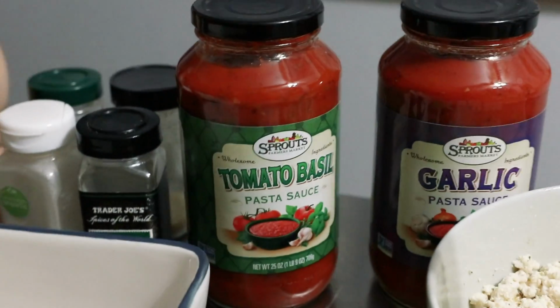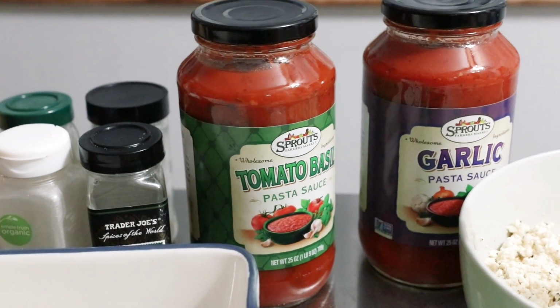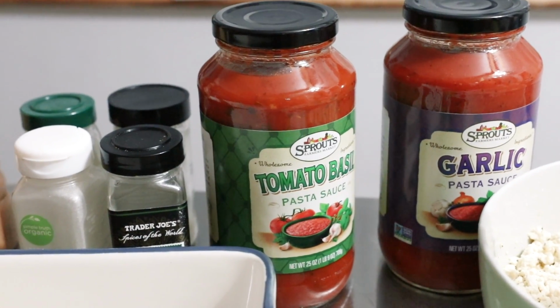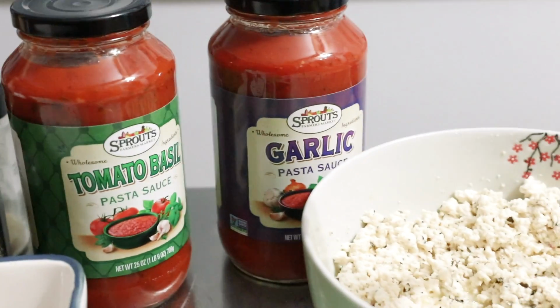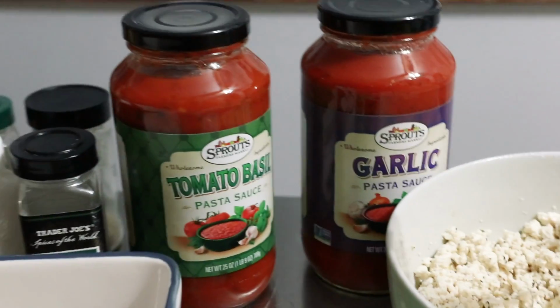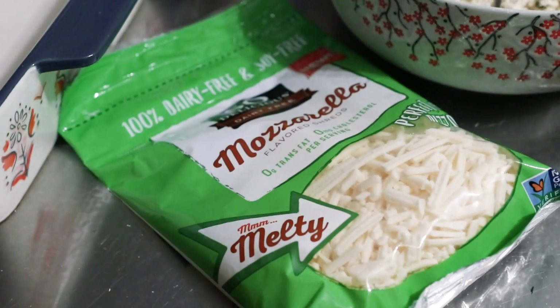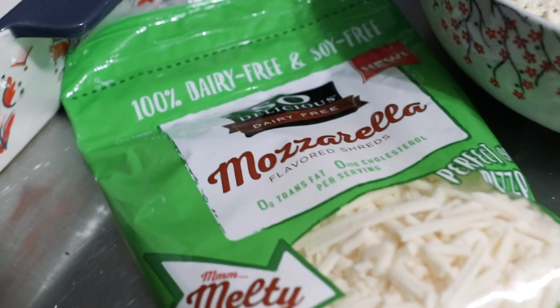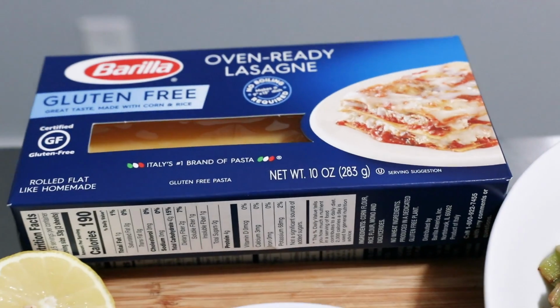I did not have the foresight or the energy to make my own homemade tomato sauce today, so I have 1 jar of tomato basil, 1 jar of garlic. We'll see how much of this we actually need. I usually use the Daiya mozzarella, but the So Delicious one was on sale today, so we'll see how that goes. And then some gluten-free lasagna noodles.